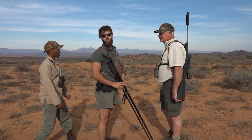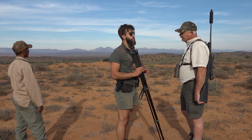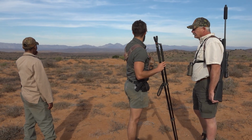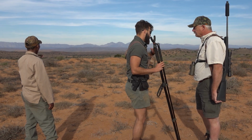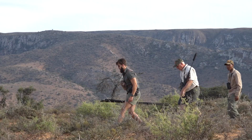Single file, very slow. We just need to make sure we don't make a noise. So any standing on brush needs to be avoided. We are on sand, so it should be a little bit easier to not be too loud. Okay. To that big tree, and then staying low to get over the ridge to get a shot on it. Okay. Alright.